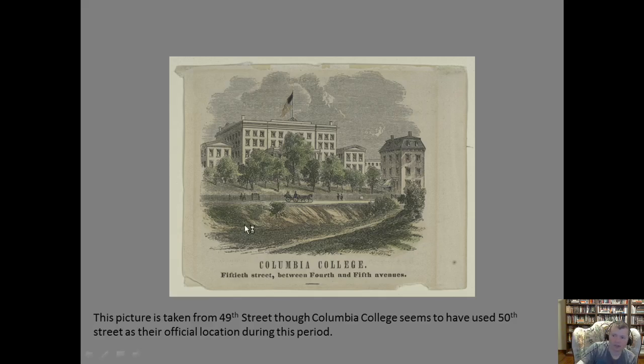It does say 50th Street, but this picture is pretty clearly, for all intents and purposes, taken from 49th Street, though Columbia College seems to have used 50th Street as their official location during this period. So even if the entrance was still really on 49th Street, I guess the main building was kind of on 50th Street, in the same way that they say Low Library is on 116th Street, even though it's probably closer to 117th Street.